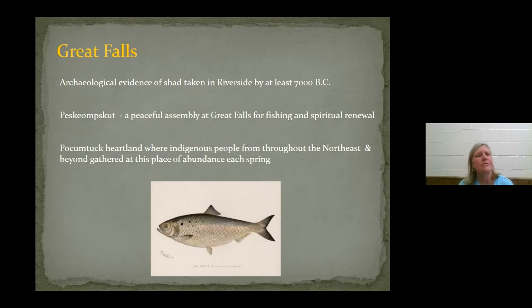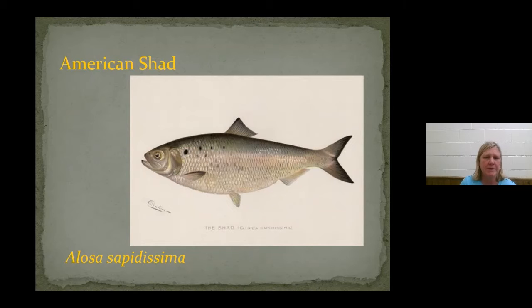Peskiemskut, it was a place for peaceful assembly at the Great Falls, for fishing and spiritual renewal. In the Pecumtuk heartland, where indigenous people from throughout the Northeast and beyond gathered at this place of abundance each spring.